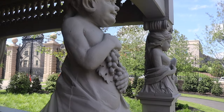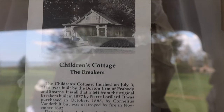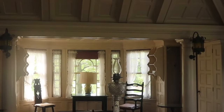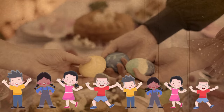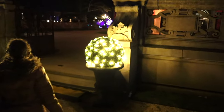Now, this whimsical cottage was built with the original Breakers mansion in 1878. It was constructed by the firm of Peabody and Stearns, and it was built adjacent to the mansion that was burned in the fire. It still remains on the property of the new mansion. It has a Queen Anne Revival style, including half timbering and shingles and asymmetry. This cottage was built as a children's playhouse and served for many tea parties and activities. I love the contrast in the architecture, and I will have you know that I have even spotted Kris Kringle at this children's playhouse.